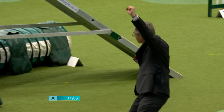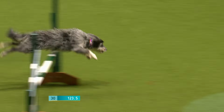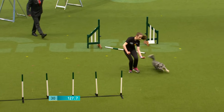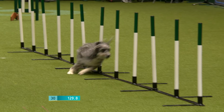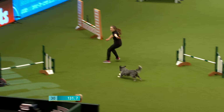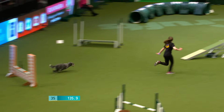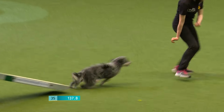Real momentum in this now. 5 faults picked up, again the clenched fist from our judge. Okay over the A-frame, good contact point that. Through the tunnel. 5 more faults picked up. Brilliant through the weaves is Izzy though, lovely. Again, taking the wrong course, the faults piling up here for Izzy and for Stonebridge Speed Demon.